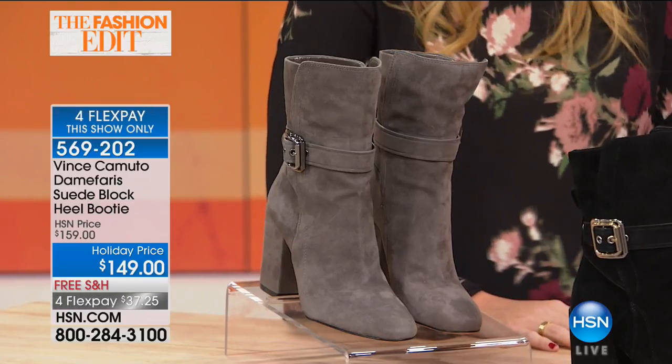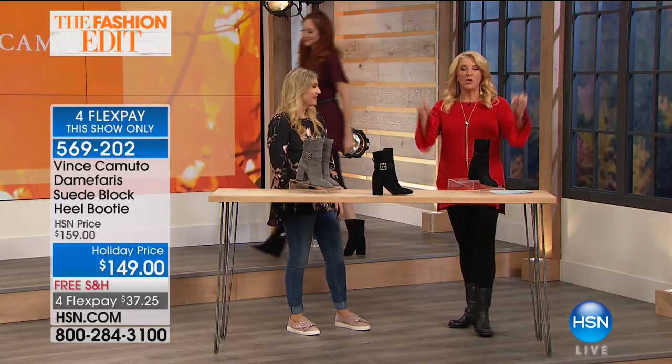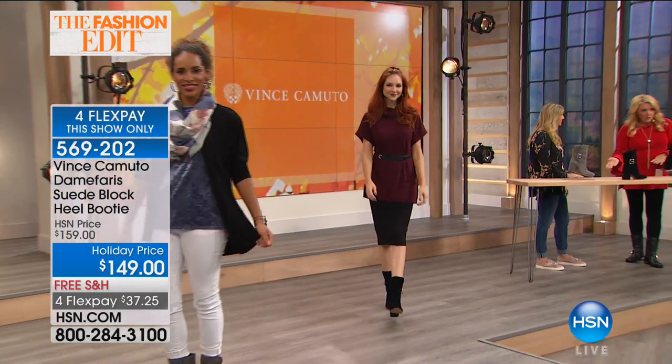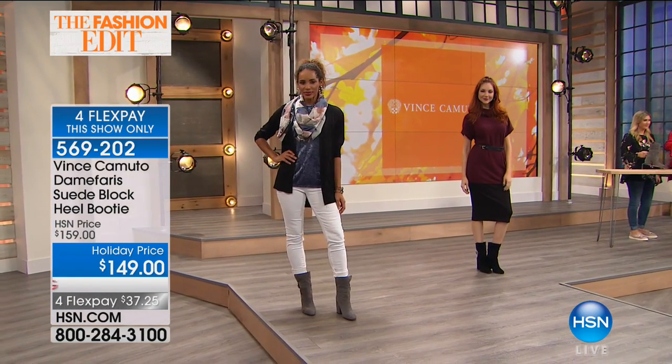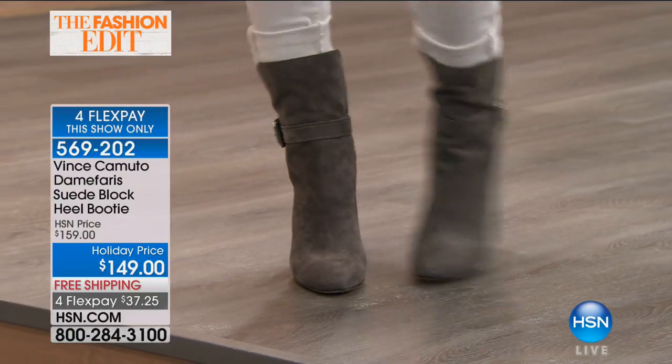All right, we have 200 of these available. That's it. This is important. There's 4 flex pays for right now. We have 200 available. There's 4 flex pays for this show. That's it. I have 2 colors. We have the gray stone and we have the black. Girls, I can't even stand how cute these are.